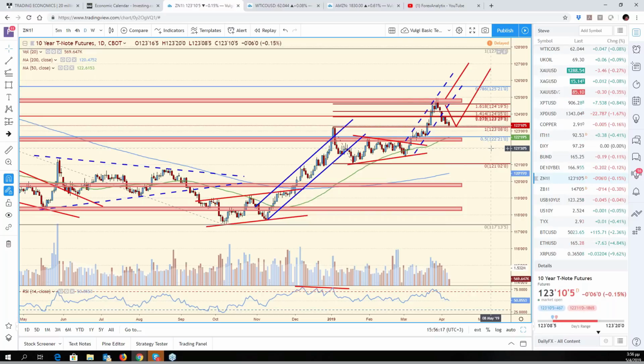But I have to admit that if you want to be short one of the two benchmark bonds, definitely you should consider being short the Treasuries. And if you want to be long one, definitely the Bunds. Of course, that also implies that you might want to play the spread between them, right? You might want to be long the Bund, short the Treasury. Okay, it's totally up to you.